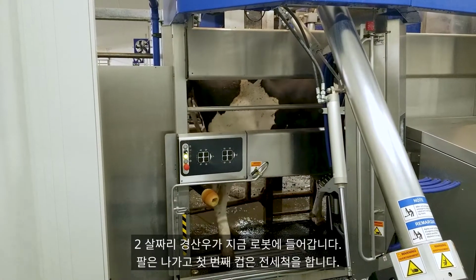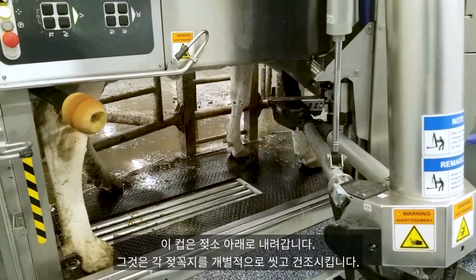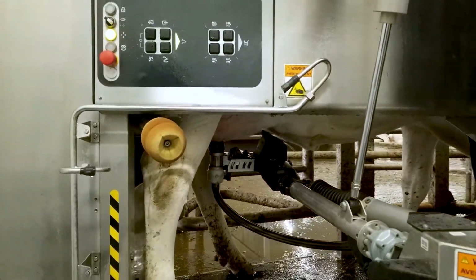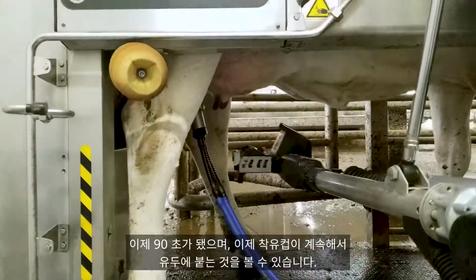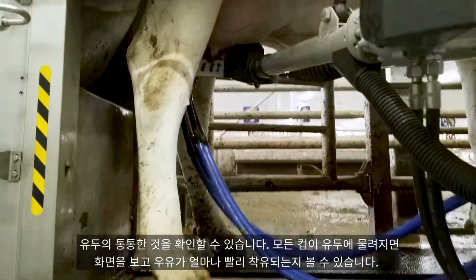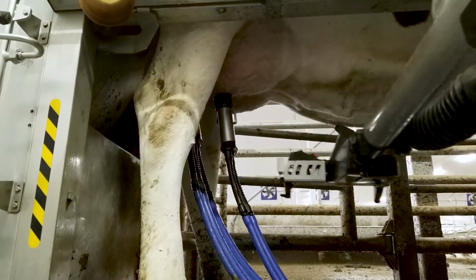As you can see, there's a 2-year-old entering the robot right now, and this arm is going to go out, and the first cup it gets is a pre-wash kit. This cup goes under the cow, and it washes, cleans, and dries each teat individually. You can see now that's 90 seconds and the teat cups are going on and being attached to the teats. You can see the plumpness of the teats already coming. As soon as all the cups are on, we'll look at the screen and see how fast the milk letdown is of this young cow.